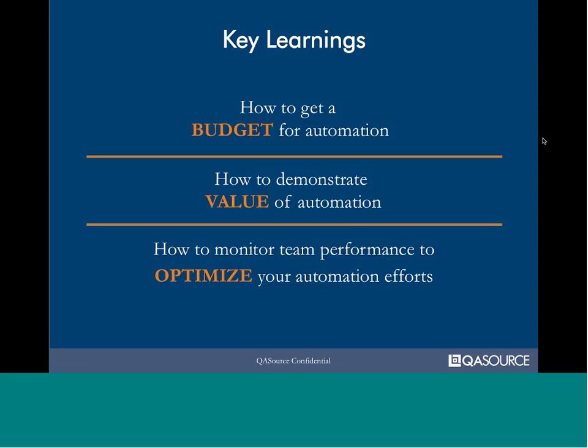That's what a good leader does. And then hopefully you've explained to them why these metrics are important. I hope I've demonstrated to the audience here these metrics really do help you get budget, optimize your automation, and identify problems early on, whether it's the code or the engineer. I hope I've demonstrated that in these graphs.